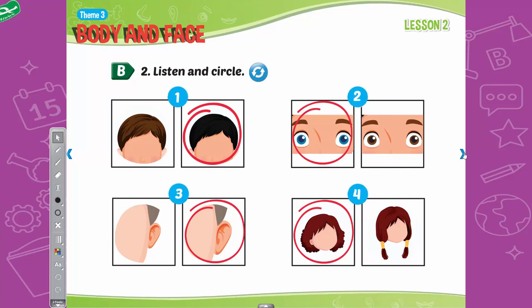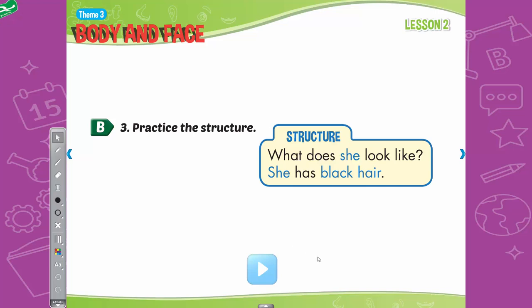B. 3. Practice the structure. What does she look like? She has black hair.